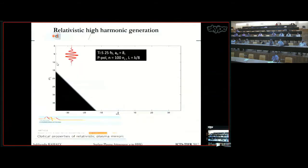And then this is another example at a very high intensity. If you focus very tightly, this is a 2D simulation, particle in cell. Then if you focus the laser very tightly, you see these are harmonics, fundamentally filtered out. You see the harmonics are focused. That means the laser, while interacting, is denting or curving the plasma mirror surface, and the curved surface is generating harmonics which are getting focused. So it is just to impress the point.